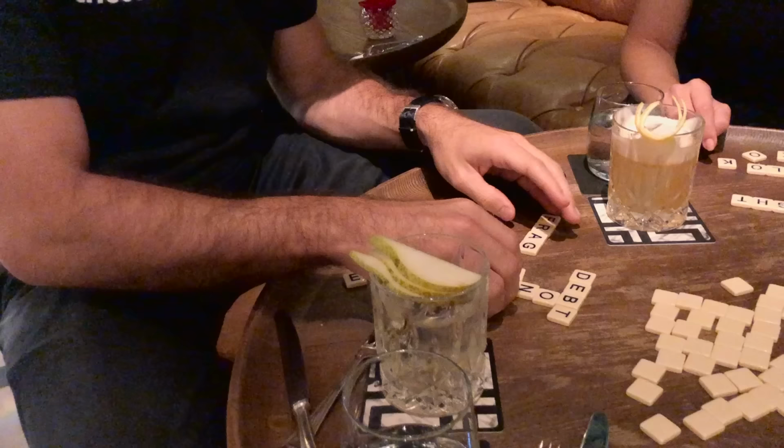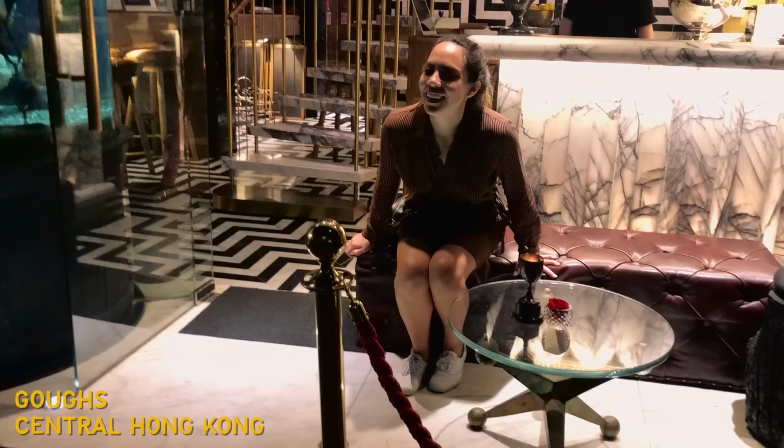On the theme of incredible cocktail bars, one of the most beautiful bars I have ever seen in my life is this one right here. It's called Goes, and if you want to have a drink, some appies, this would be an awesome spot to do it. It's like this grand Victorian theme with a side of steampunk and edge. You just gotta check it out.